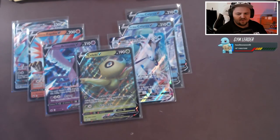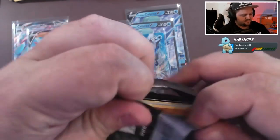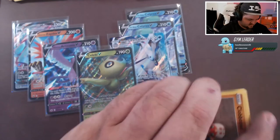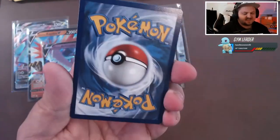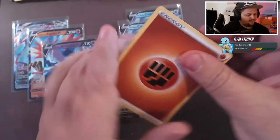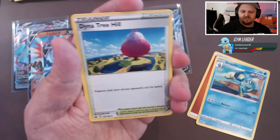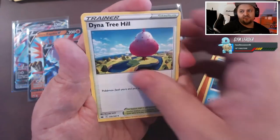All right, we're halfway through the booster box. Let's see what we get. Is it a grass energy? No. We got Drizzle again doing some Tai Chi. Maybe he's doing some Tai Chi on that Dynatree Hill. That's a big old tree.